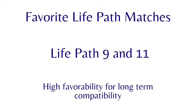9 represents, because it's the last number, it represents the world, it represents the universe. So often they have a mission to do something big in the world, right? That helps with evolution, of course. So because they both come down with such big missions where they know that they're kind of here to do something that's on a big scale, they get this within each other. And they often will support each other in this and really understand each other on a deeper level.